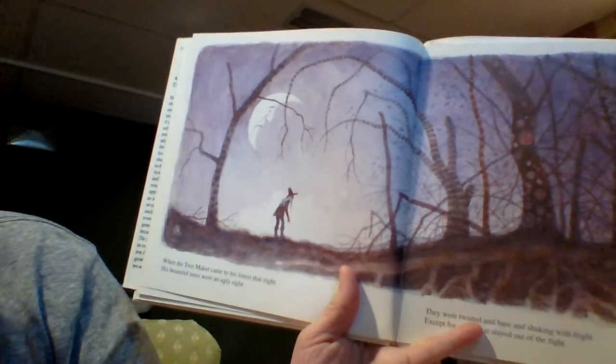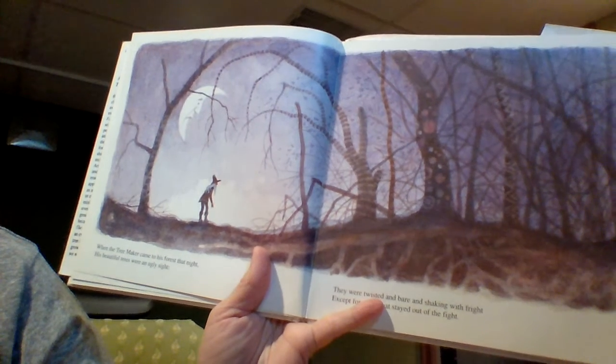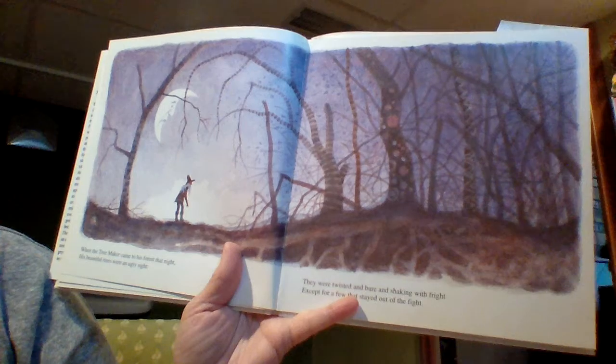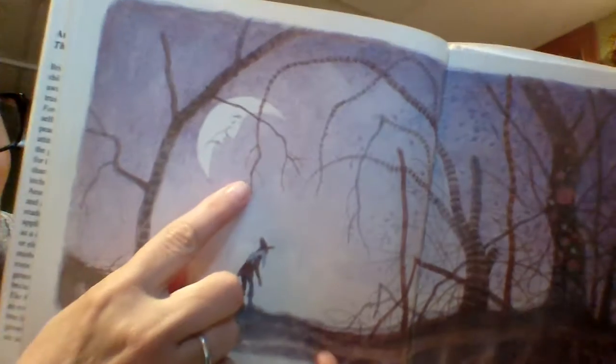When the tree maker came to his forest that night, his beautiful trees were an ugly sight. They were twisted and bare and shaking with fright, except for a few that stayed out of the fight. Even the moon looks sad about everything that's happened.